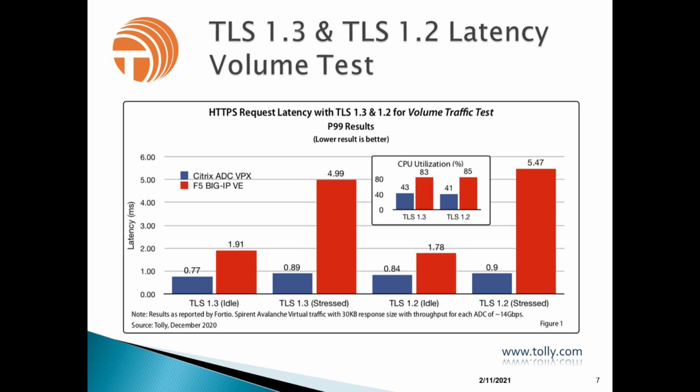With the Citrix solution, we have a long way to go before there's any type of CPU bottleneck. But again, in this case, we were trying to get the load to be approximately 14 gigabits per second going through, so we could get more of an apples-to-apples measurement on that. Jason, any comments on this one or anything I left out?